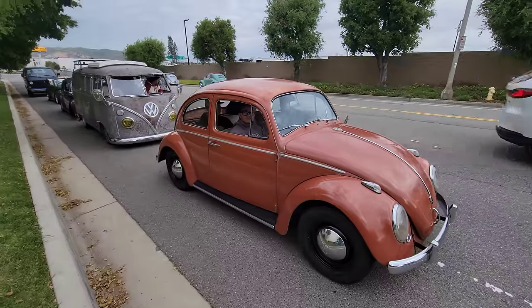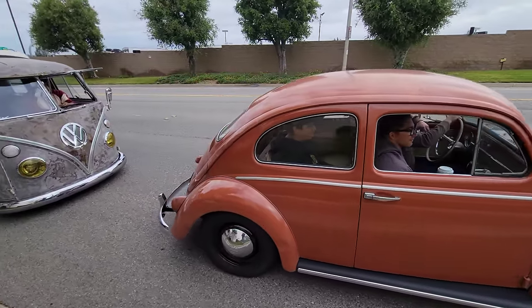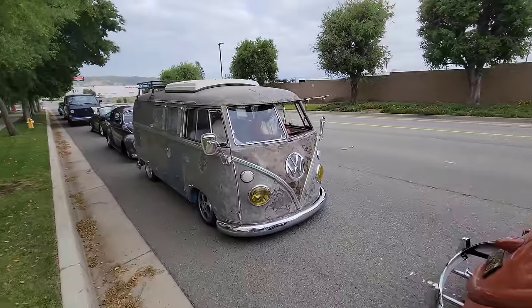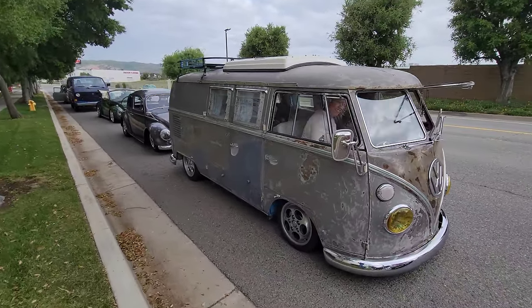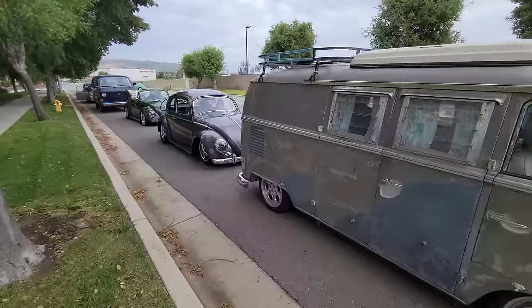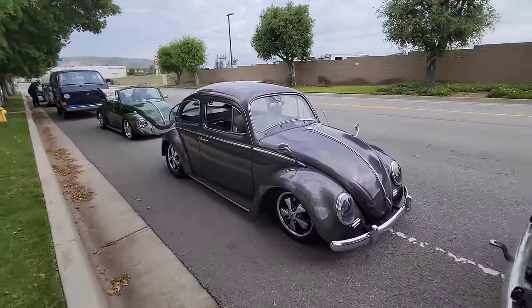Everybody's piling in, the Beetle coming to the show. All right. Nice to see younger guys into it too. That's our next gen guys. A lot of Beetle fans still. Younger guys are liking them.